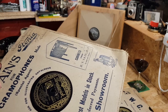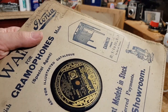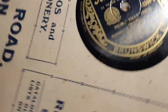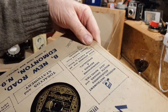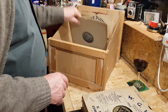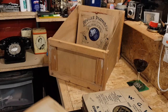Walking the Dog. Sorry I had to sneeze like that, but it just happened, you know. Walking the Dog, Hoggy Carmichael and his Collagens, 1928. Look at that. There's the other side. Wow. Shake That Thing. Barbecue Joe and his Hot Dogs. 1927-28, it says on there. Right, we've got coming to the end here. It's Timberjack. Oh, Timberjack. I know this one. I can't remember how. Oh, Crazy Music. I'm going to keep that on the listen pile.